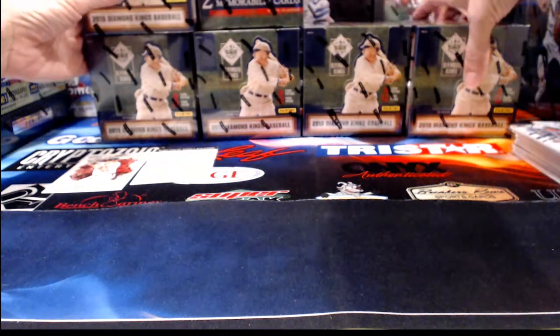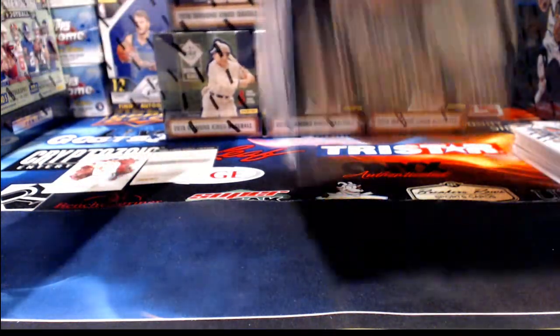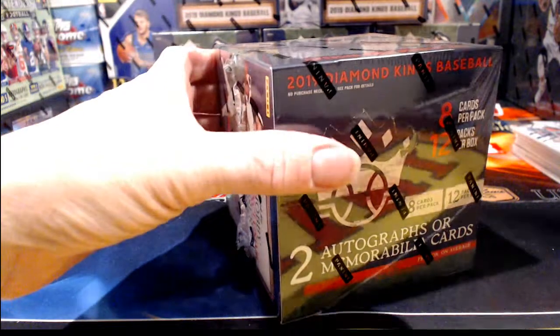All right, what do we have left? We've got six left, so that means we are at our halfway point. Six have been opened and six remain.